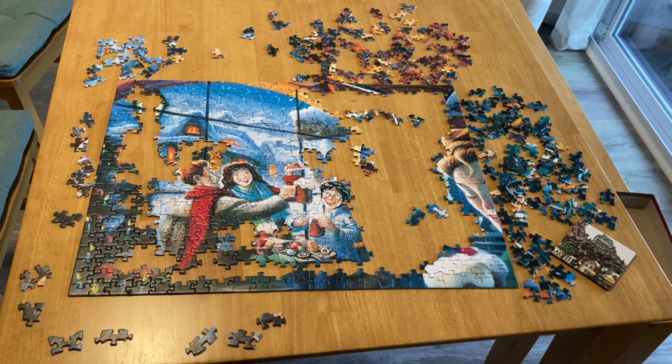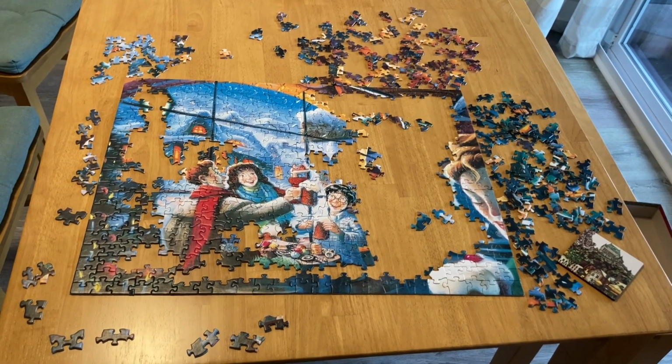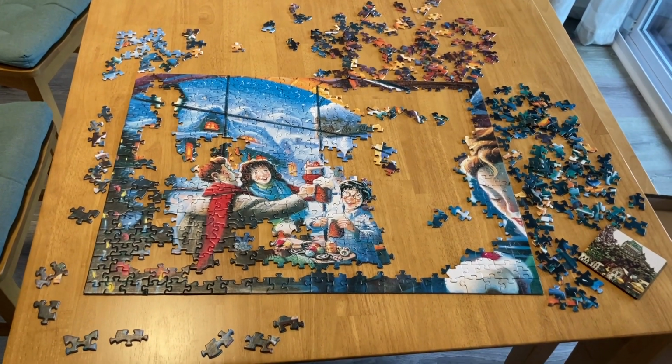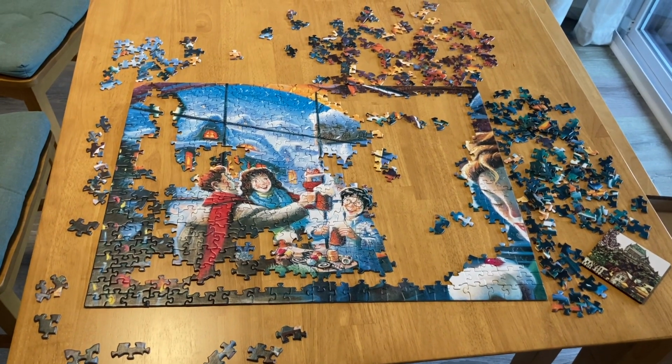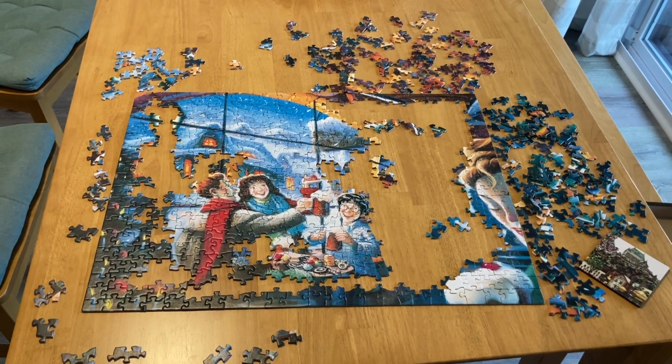This is where I'm at with the puzzle right now. It's been a while working on it, probably 2 hours and 45 minutes. I did take a break for some lunch, but I am gonna keep going. I might put in a few more of the pieces before I restart the time lapse.